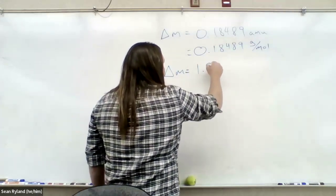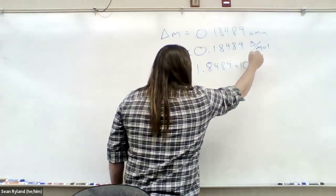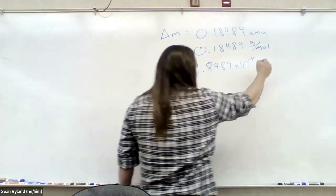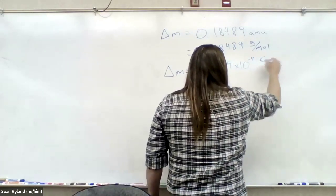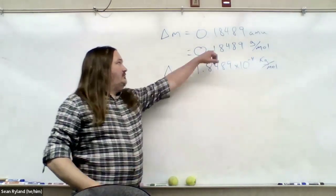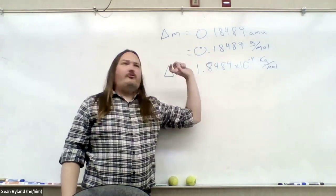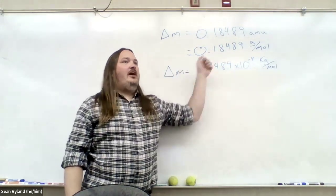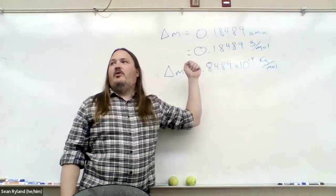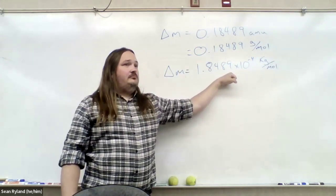So that's going to be 1.8489 times 10 to the minus 4 kilograms per mole. You don't have to put it in scientific notation, but hopefully we're all comfortable enough with scientific notation and converting grams to kilograms at this point that everybody sees where this number came from.